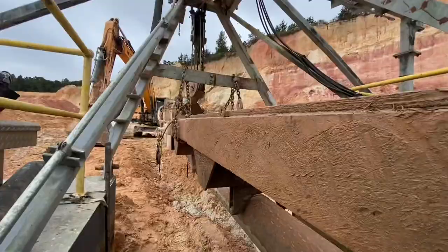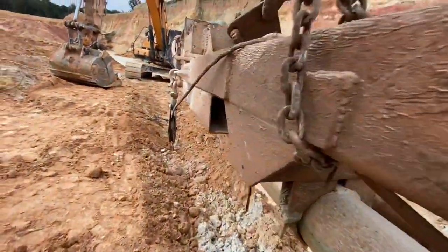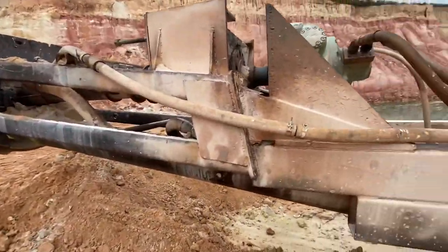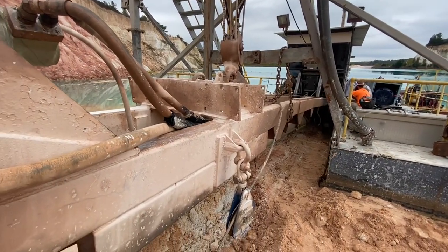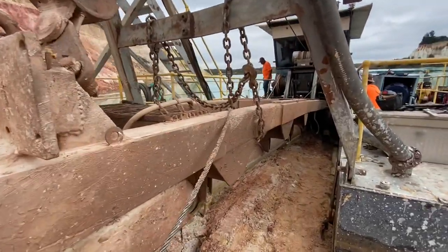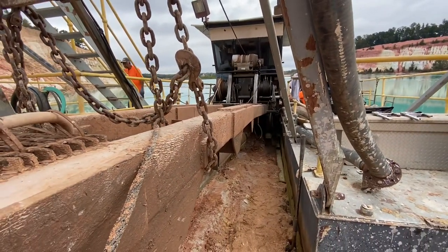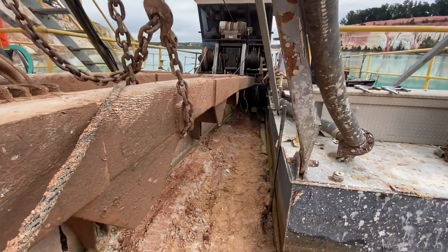There's a lot of weight hanging out here. Plus the dredge is going side to side and the cutter head's spinning too, causing it to flex. And that's why we're cracking. So we got to build a new ladder. We're going to patch this and then build an entirely new ladder, stronger, so hopefully we can last a whole lot longer. Because downtime sucks.